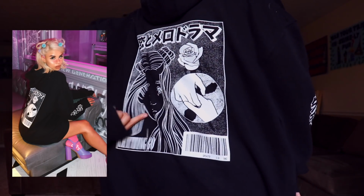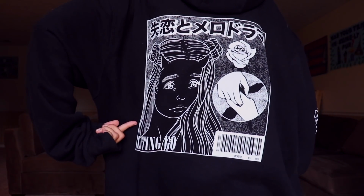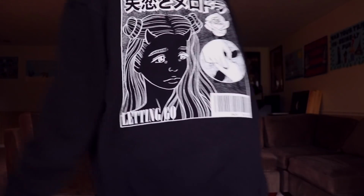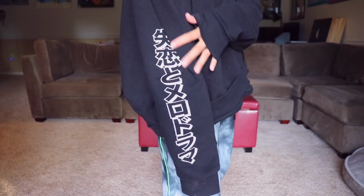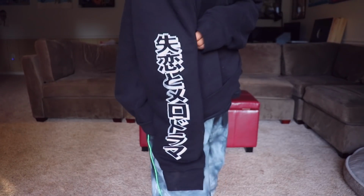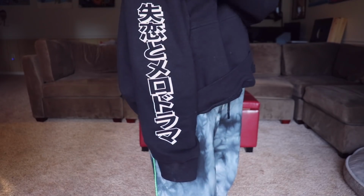There's little, I'm covering me. There's me as a devil, which is based off this Instagram picture, and then some other little designs that we incorporated into the sweatshirt. On the side here, this says love and melodrama, which is really appropriate because I am literally the most dramatic person on the face of the earth.